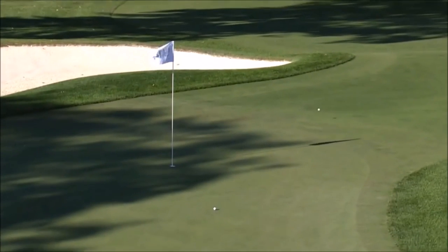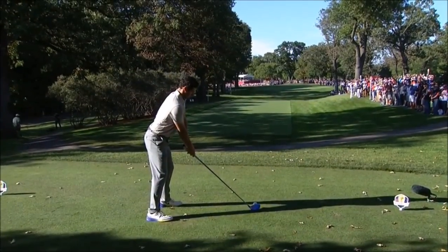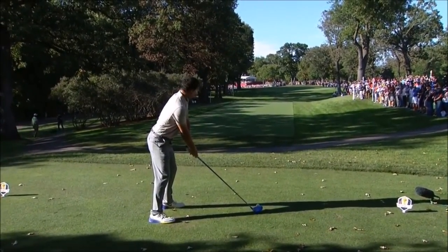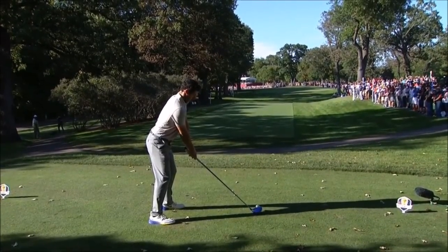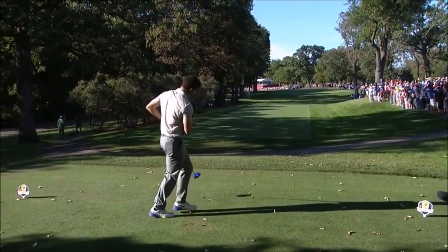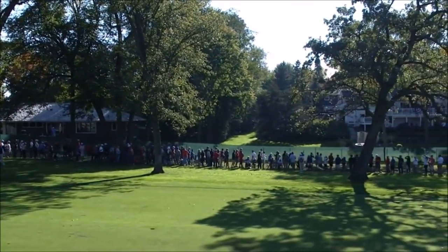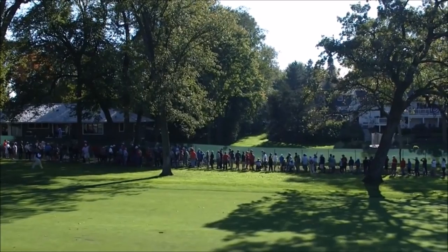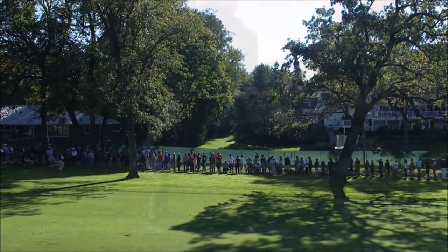Oh, not his best. Oh, wow. Which is a new shot for him. Maybe he likes it enough to try it here. Right over the tree. I think he'd go for the hook. Go for the looper. He's going to need some help. That one started left, and that might be over the fence. It is over the fence and out of bounds.